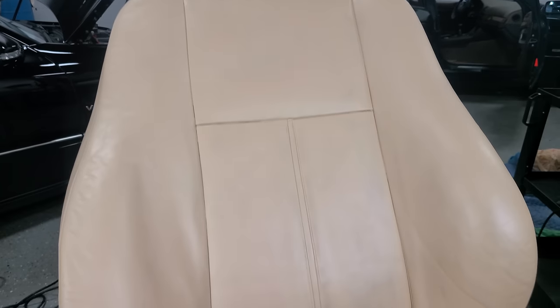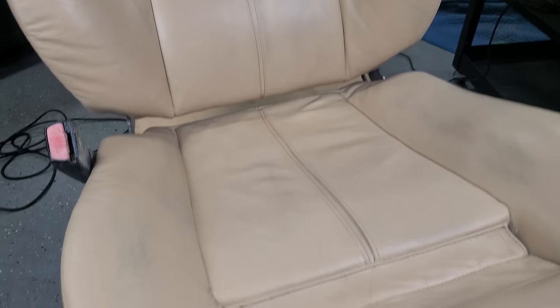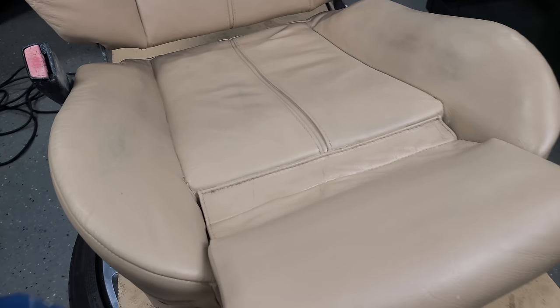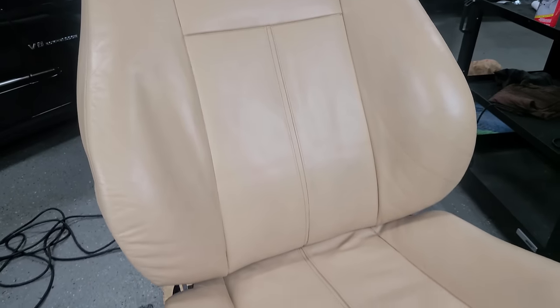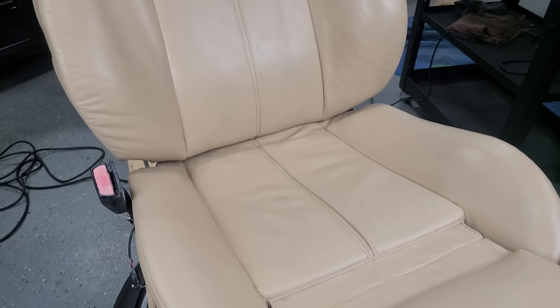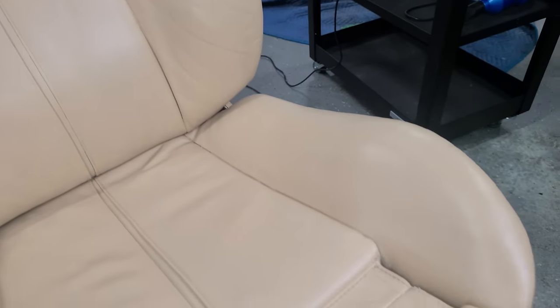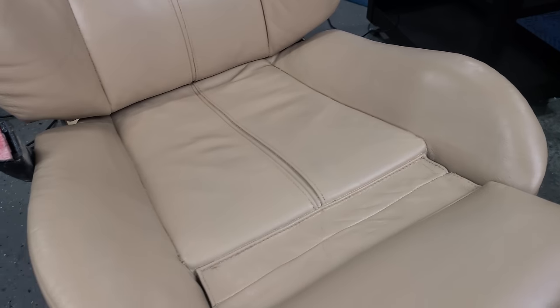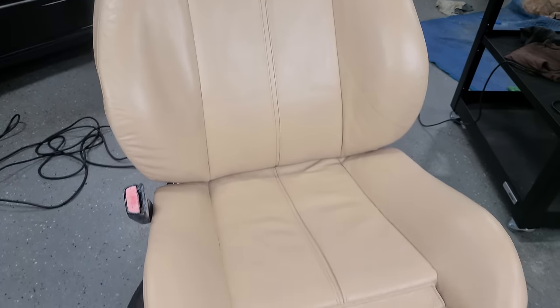Here it is after coat number three. Looking very promising. The bolster looks awesome. Still some wear down there. Let's keep going. And here we are after coat number four. So there's about 2 minutes of drying with the blow dryer in between. We're getting there. And this is coat number five. You can see the wear on the bolster just disappearing. And I think we just have one more left to do. All right, and this is after six coats. We are done with the driver's seat.